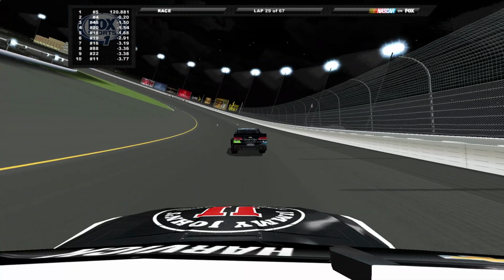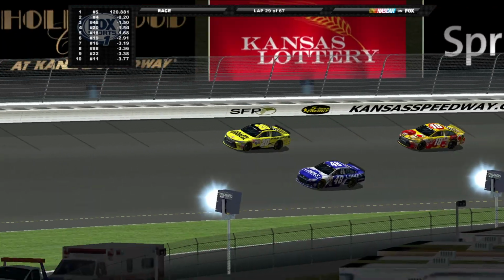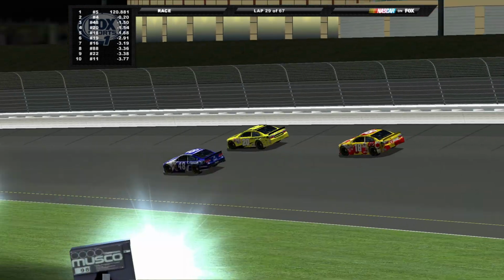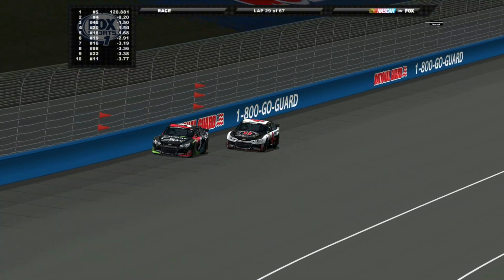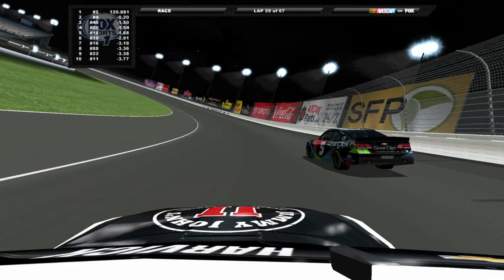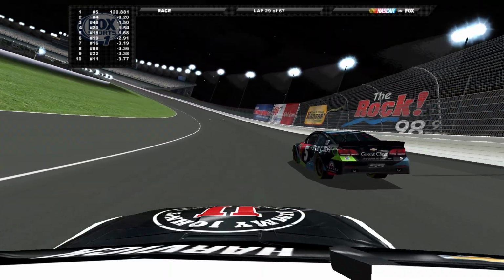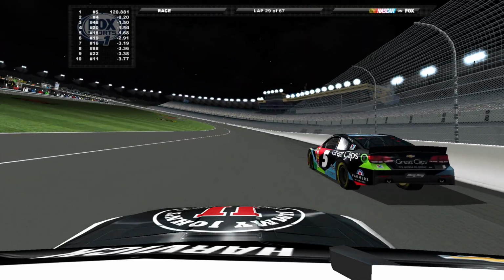Side by side with Johnson's way on the bottom. Kyle Busch there in 5th, kind of just sitting back watching them. Johnson got there on the bottom. Harvick now looking to the inside for the lead, but he backed off. Bottom lane is not good at 3 and 4, and you can see why. Not that good of an exit there. Oh, Kahne's going to block him.